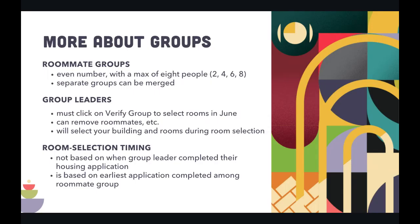Let's dig into roommate groups just a little bit more. First, roommate groups for incoming students must be an even number, with a max of 8 people, since that is our largest suite style for first-year students, which has 4 rooms with 2 people per room. It is important to remember that your group may end up living in a suite that holds more than just your roommate group members. For example, if you form a roommate group of 4, you may also end up in a suite for 8.